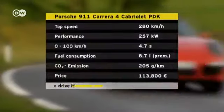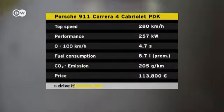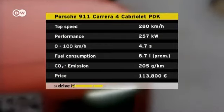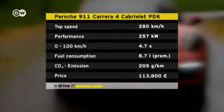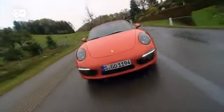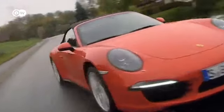Now to recap on the features. The Carrera 4 Cabriolet with dual-clutch gearbox has a 3.4-liter capacity and 257 kilowatts. It reaches a speed of 100 kilometers per hour in 4.7 seconds and can go up to 280 kilometers at its peak.